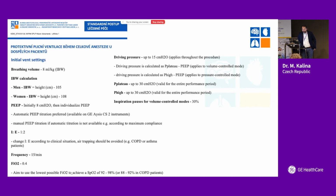We believe that not all the physicians read the papers, so we developed our internal standard in my clinic on how lung protective ventilation should be done. So we developed this standard operating procedure, and it should be mandatory for every physician in our clinic to adhere to this protocol. I will go quickly through the points that we made and that we would like our physicians to adhere to.